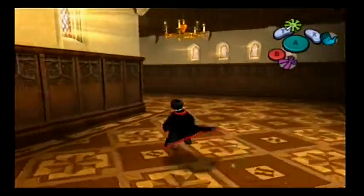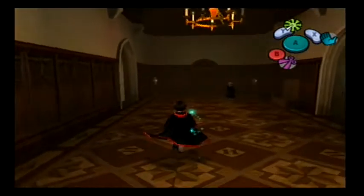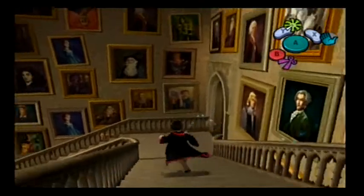So, third floor, almost certain, as they just said, so let's go to the third floor for Defense Against the Dark Arts. Also, I apologise if my voice sounds a bit croaky.